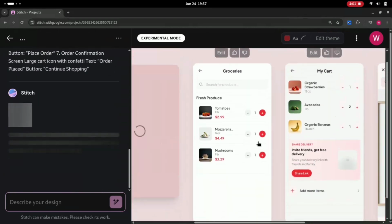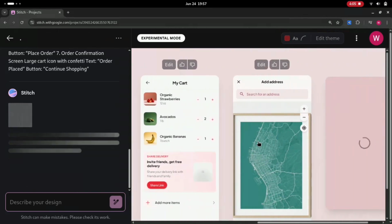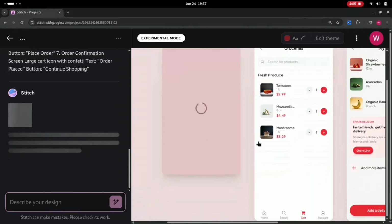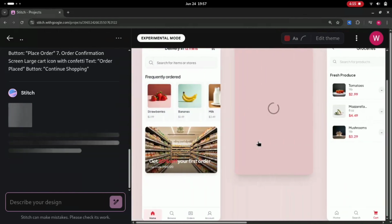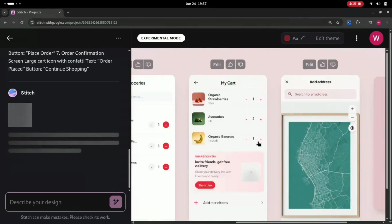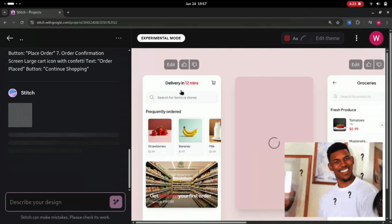Here's the funny part. I asked it to create 7 screens, but it only managed to do 6. Yeah, apparently it's limited to 6 screens. No worries, I said, let's just create that 7th screen separately. Because why not? This is really cool. So now I have all these designs and I can just take the code and drop it into my project. All I got to do is add some logos and boom, I've got a 12-minute delivery app ready to go.